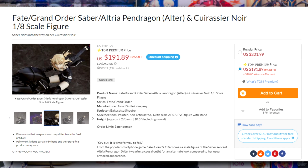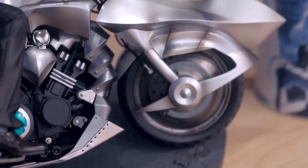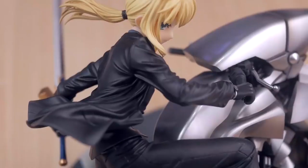Alright, so the first scale figure up here we have is Saber Alter's Corsair Noir figure, 1/8 scale by Good Smile Company. I'm actually insanely excited for that. I actually got the invoice for this order, and I still have to pay it. Hopefully I get it this week or next week. But yeah, she's gonna look so good beside my other Saber Alter Corsair, which, if you haven't watched my top 5 figure video in my collection, I'll leave it down below and you can watch that video. I showcased it in that video.